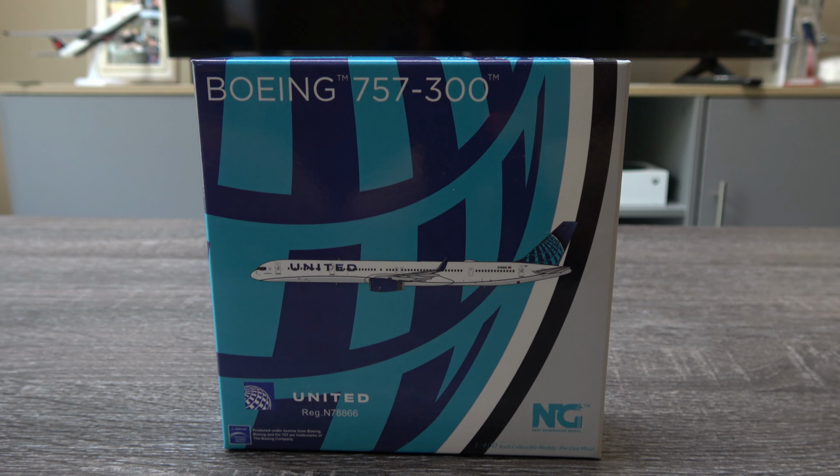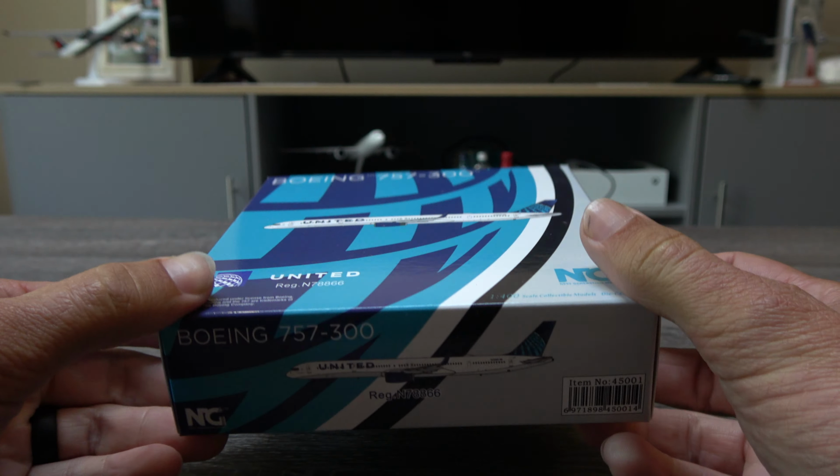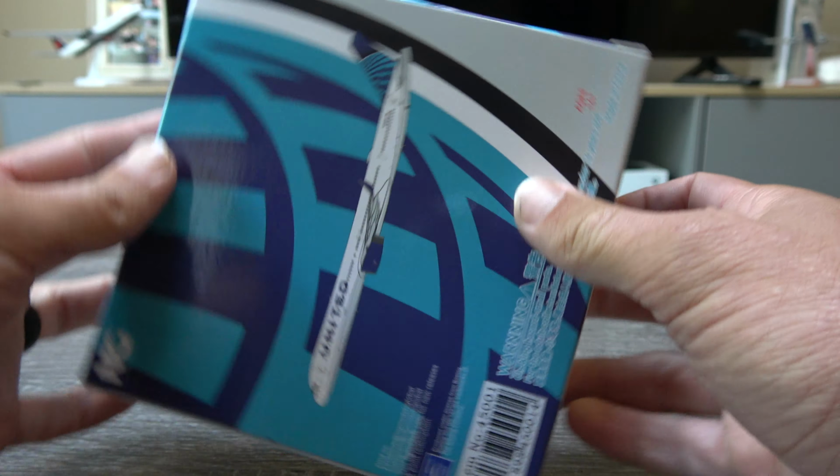This time we have the ngmodels United 757-300, the new Evo Blue livery. This was an April 2024 release, November 78866. Super excited to have this model. Well, let's get right on into it. So here we have the beautiful box, classic NG box art, looking fantastic.